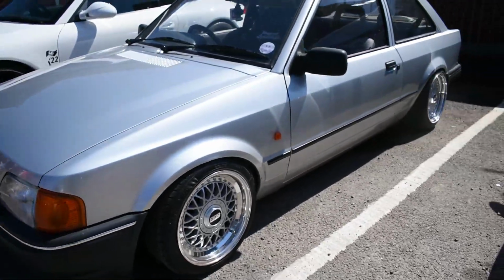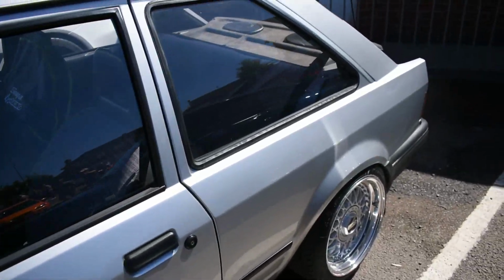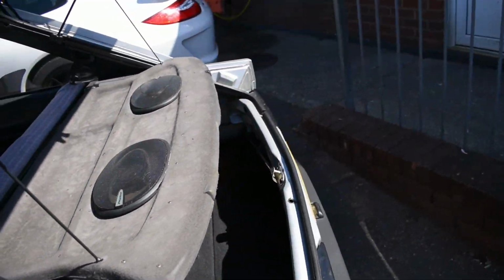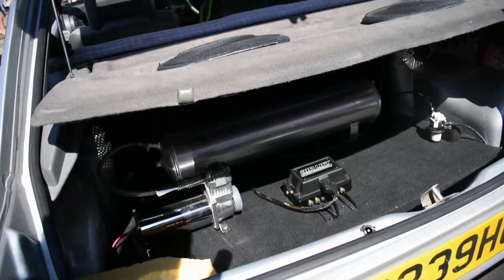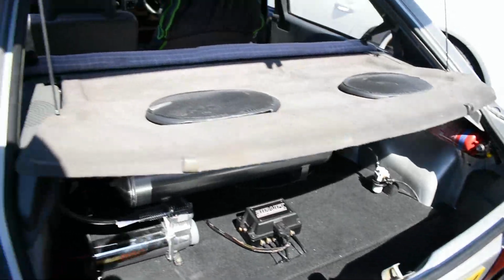This is very cool, this is on air as well. Have a quick look at the back end of it, see what we can see. Very cool, nice little install on that, very tidy install on it as well. But yeah, got a lot of time for that.